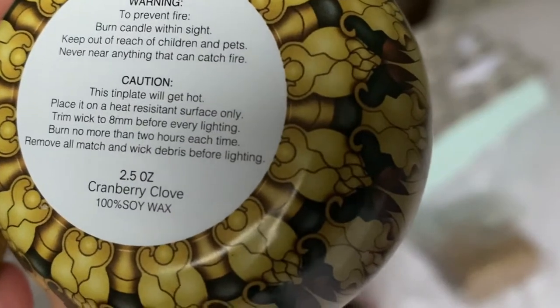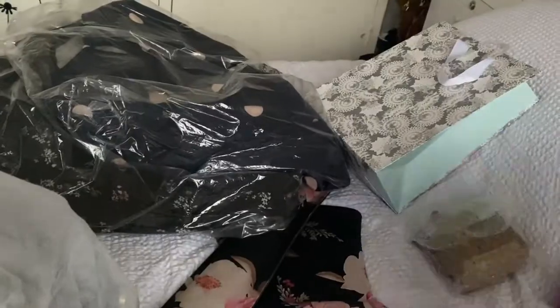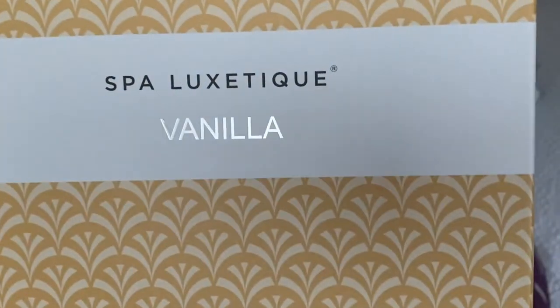I'm not sure what the flavour is. Oh, cranberry clove. It smells really, really nice. So I'm going to burn that later. Also got this. And there we go. It is a spa vanilla.